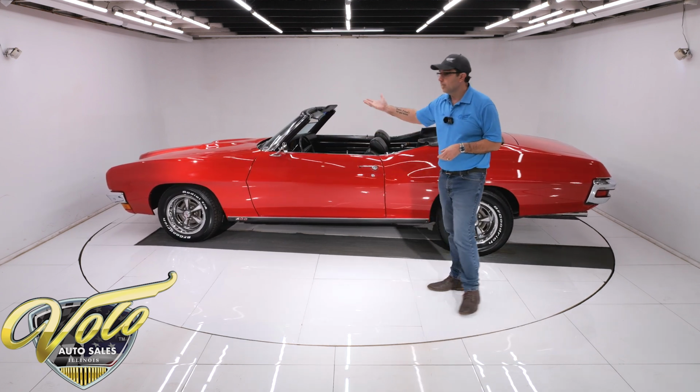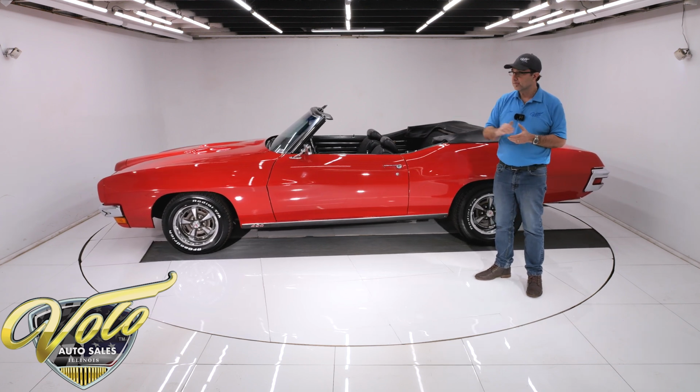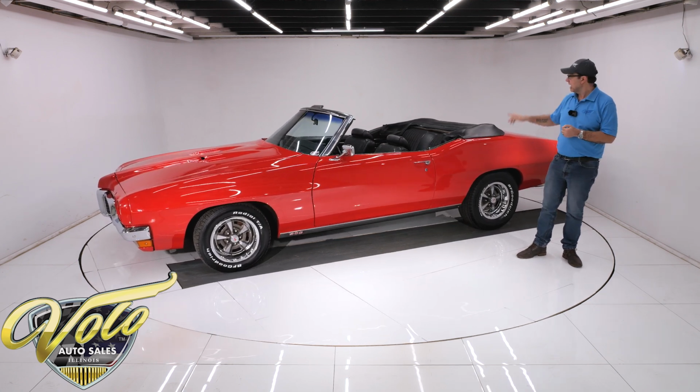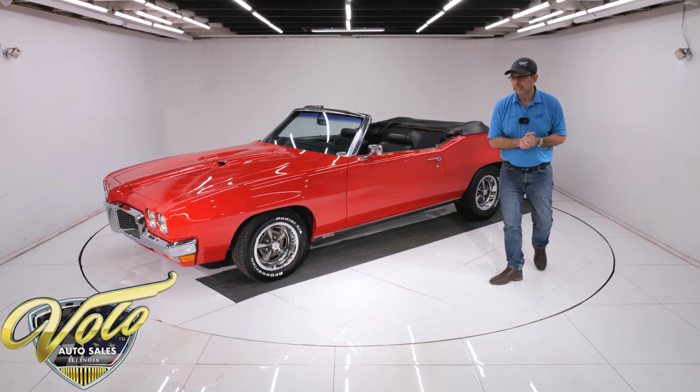Bottom of the motor's painted, nice, clean. Has a mini high torque starter. Has its VIN number matching Powerglide automatic transmission. And previous owner put a 303 posi unit in the rear end.